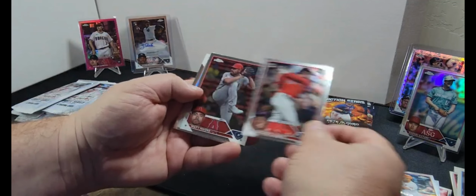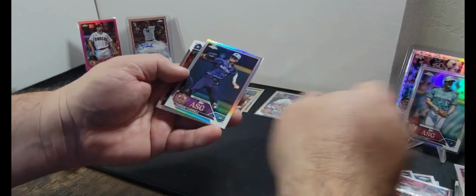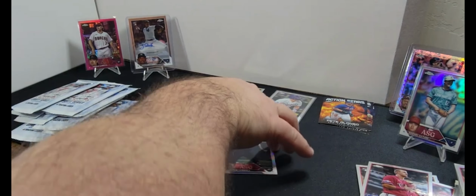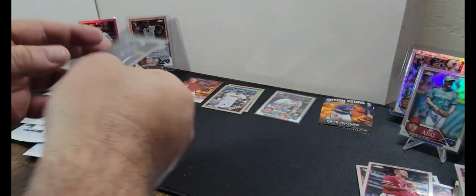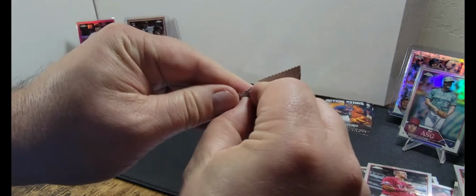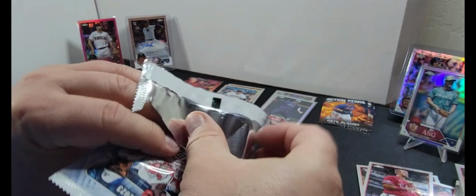Emmanuel Valdez, Matt Moore, there's a Corbin Carroll, the All-Star Game, and Josh Jung, always checking the backs. Sometimes the cards just look different. We're going to save you, Corbin, right there. I think I just said it, but I have not seen the Corbin Carroll All-Star Game card, so that makes me super happy.